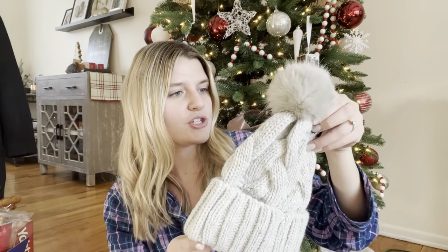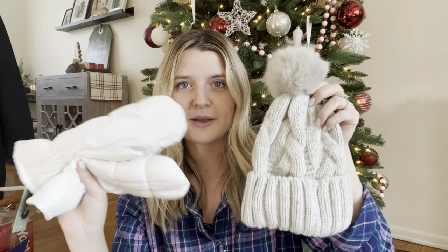And then she also got me a winter hat. I believe this is from H&M. And gloves, which is another good find. Both of these are from H&M. And it's just the cream and the gray. So that was super awesome. I'm always excited to get things like that because I feel like we could always use a new set.